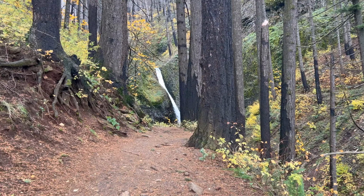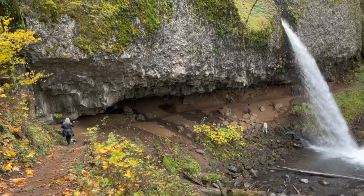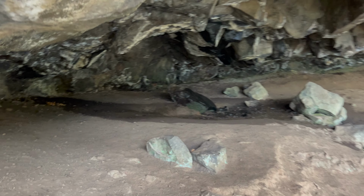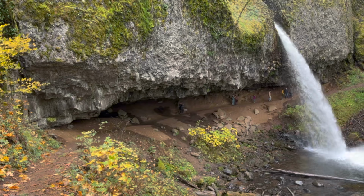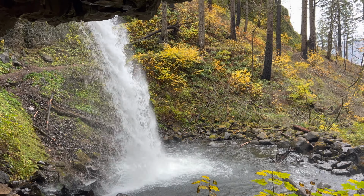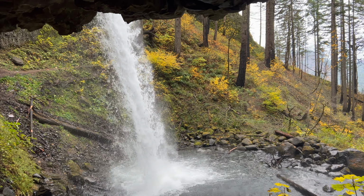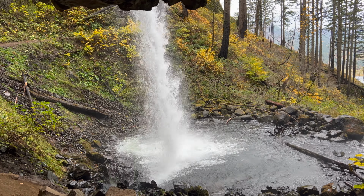There are a lot of people here. This is super popular, everything along here is super popular. Gorgeous, just gorgeous. Back here, dripping, water seeping through this rock. Wow, this is so cool. This is amazing. We're under a waterfall. Woo!